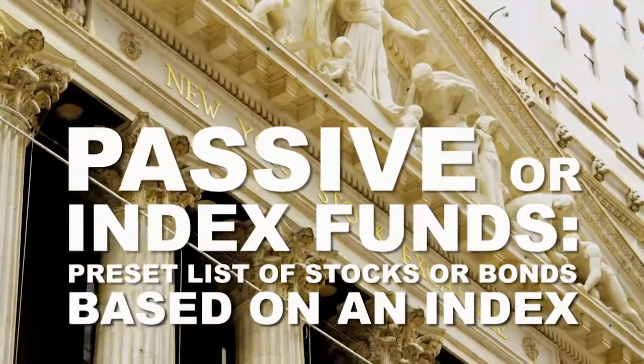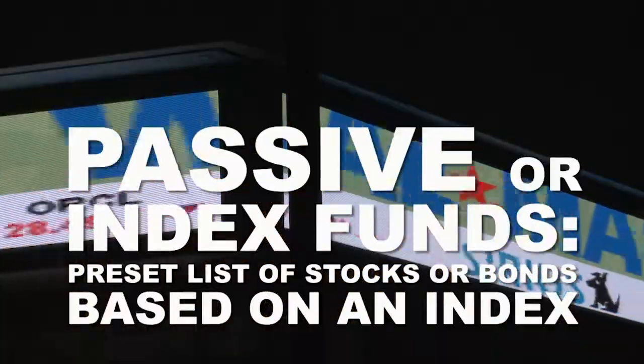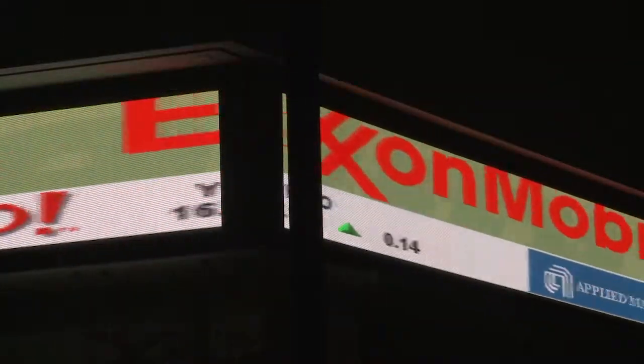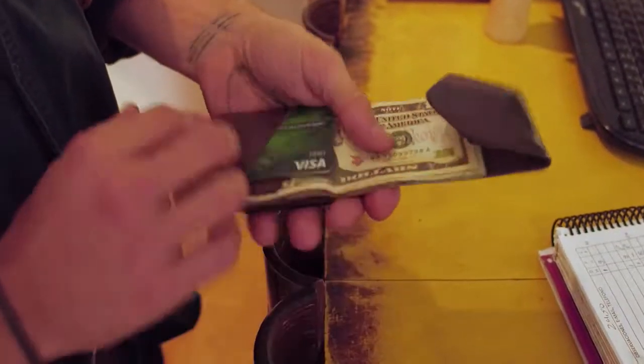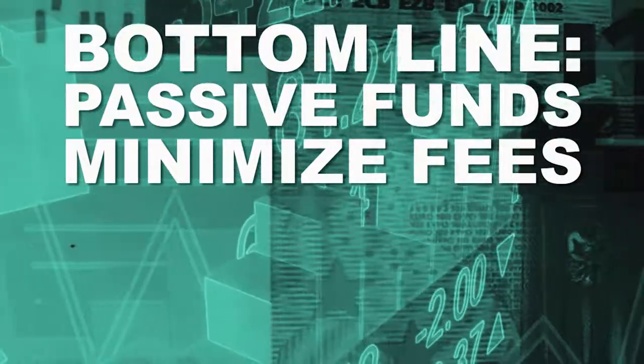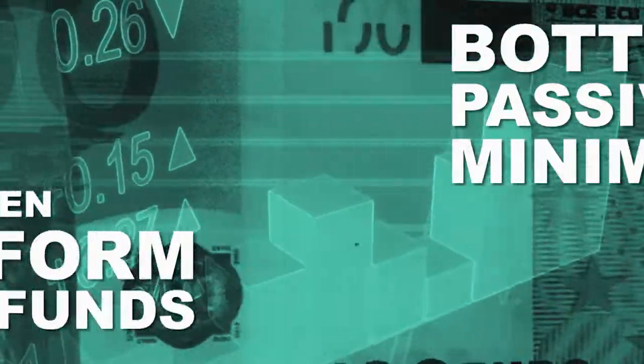Passive funds, also known as index funds, include a preset list of stocks or bonds, usually based on an index such as the S&P 500. This hands-off approach means lower fees and trading costs. Bottom line, choosing passive funds can minimize fees and often outperform managed funds.